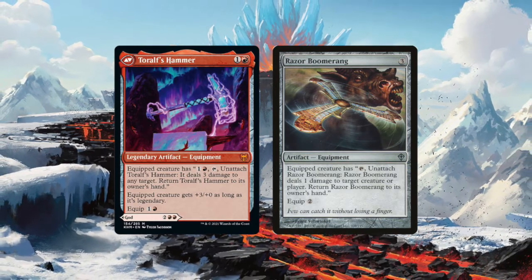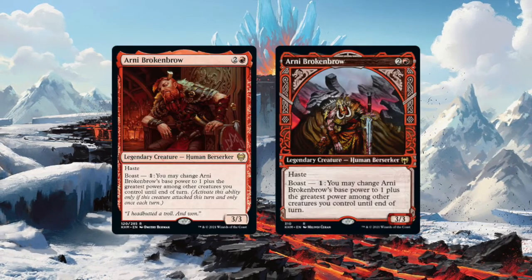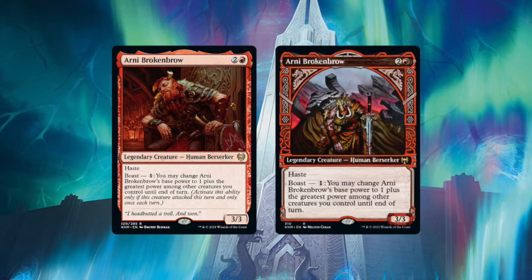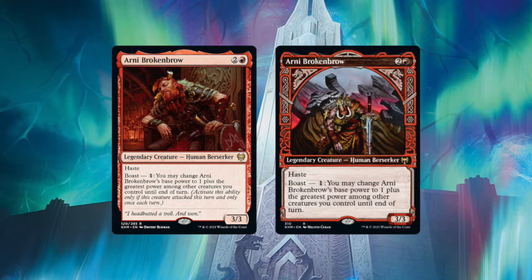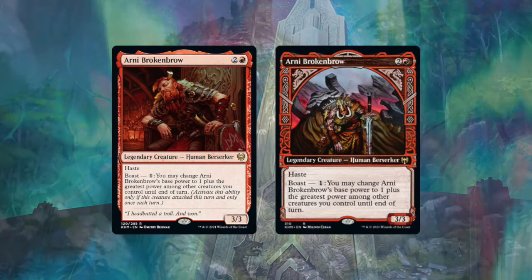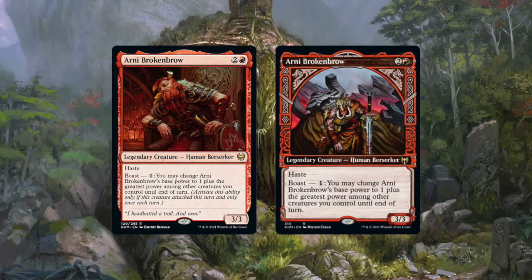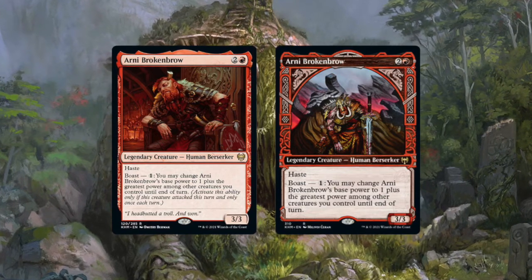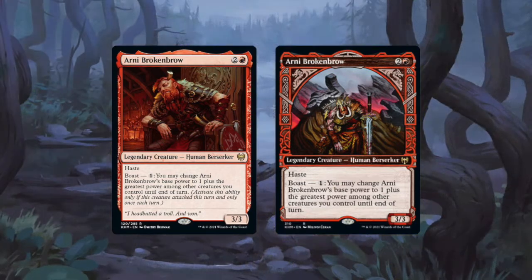Alright. This next card I'm going to read real quick. It is Arni Brokenbrow, two and a red, legendary creature, human berserker, 3/3 with haste. And it has boast, and we said that there's only one commander that has boast. Oh, we messed up. Alright, well, it doesn't really matter, because you'll find out why. One, and you may change Arni's base power to 1 plus the greatest power among other creatures you control until end of turn, but that doesn't really matter.